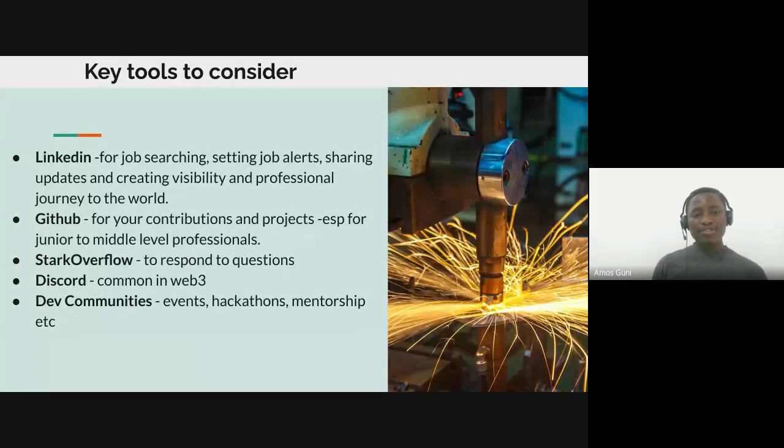GitHub, especially for contributions and projects. And I say they are especially for junior to middle people. I have realized consistently that senior developers are not very active on GitHub because at that level they're already looking at teams, they're working on multiple projects, so they don't have the time to contribute, which is completely fine and understandable because they're already at a larger level. But for you beginners, people at junior level, you have to fight a little bit and make your contributions count. At that level, us as recruiters still get thrilled by the level of contributions and commits that you have on your projects on GitHub. So please make it functional.